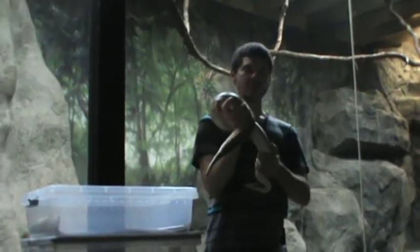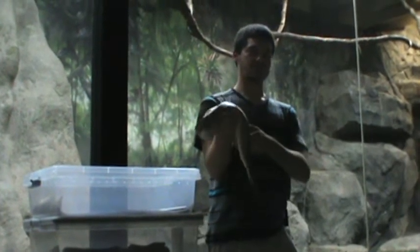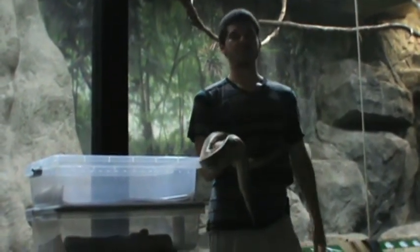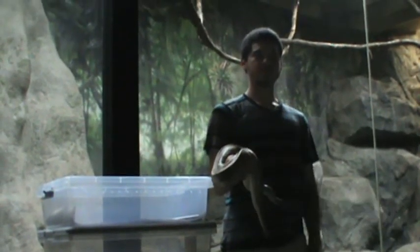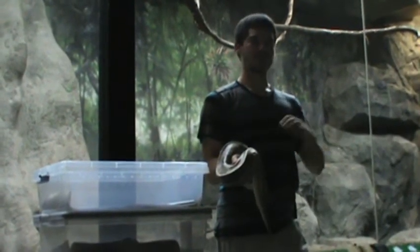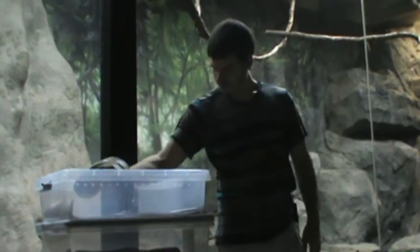Then right when they start to go out of blue, right when they're just sort of getting kind of normal looking again, but still obviously in shed, I'll remove the substrate and just dump a bowl of water in there, make it nice and wet all throughout. 4 days or so, they'll shed out. It'll be a really perfect shed. You just want to take it all out of there, clean out the cage a little bit, and replace the substrate. All right, cool. Awesome.